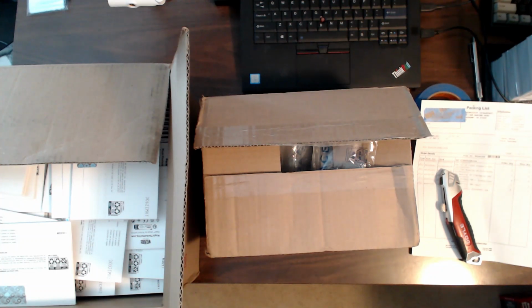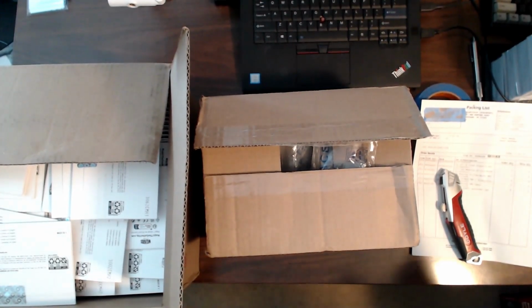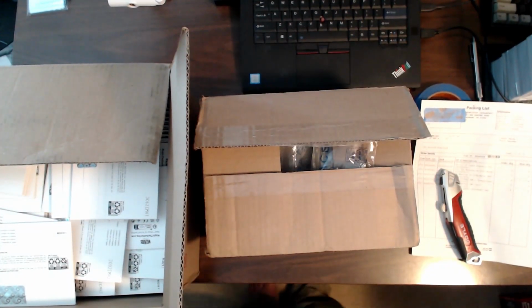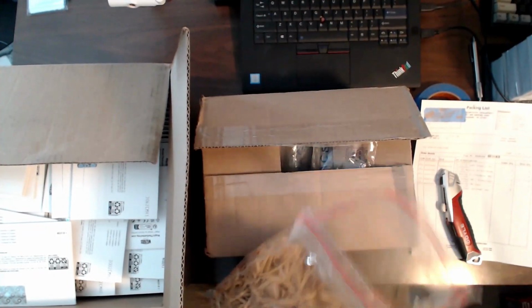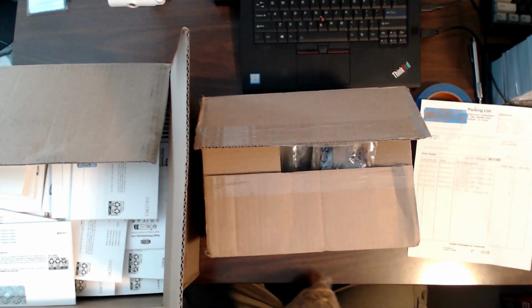Got my rubber bands. It's a giant old bag of rubber bands. I don't know why I'm singing. Probably because it's fun and dead air's no good. Alright. We got a big old bag of rubber bands. We've got our packing lists.